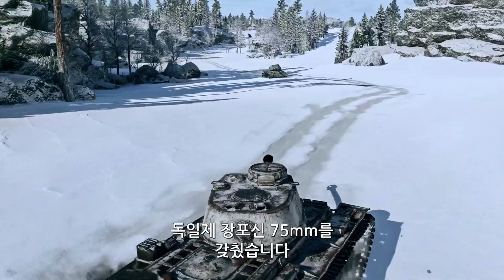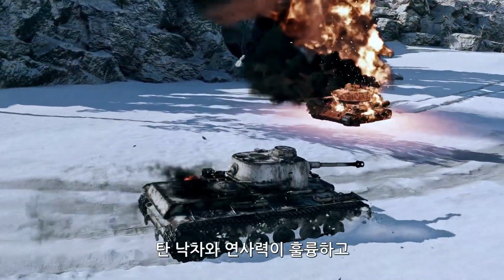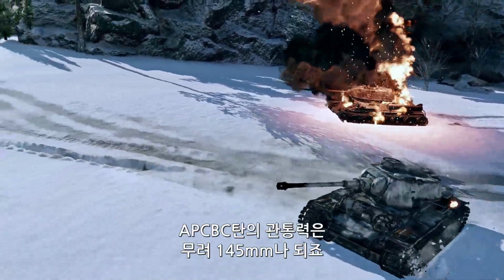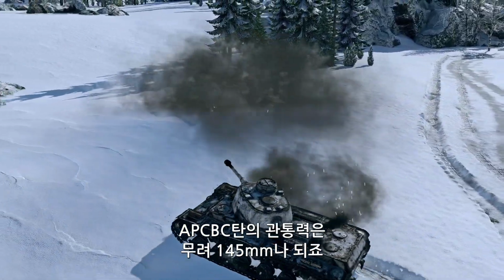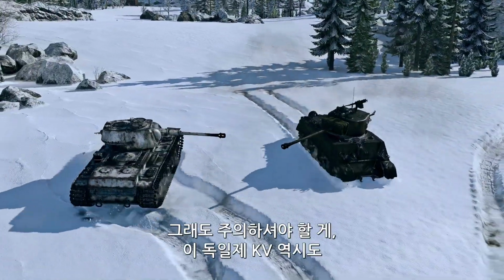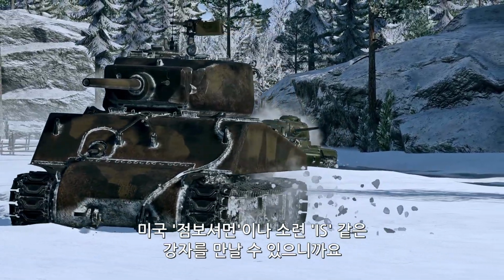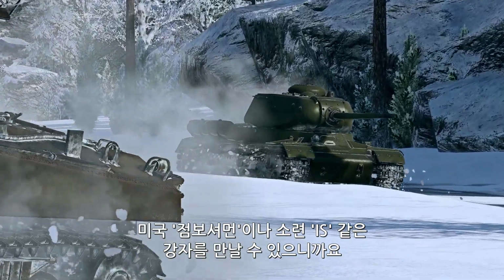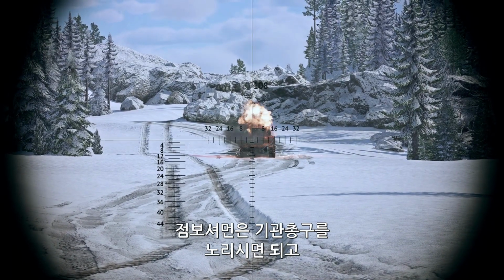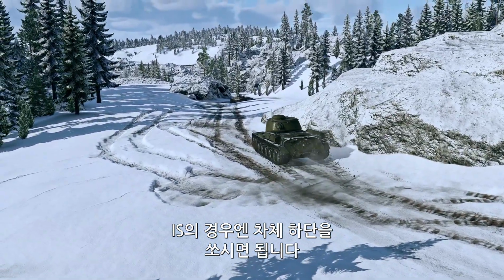It's armed with a German 75mm cannon with a long barrel. This gun has good ballistics, a good fire rate, and powerful APCBC shells that can pierce up to 145mm of armor. Keep in mind, though, that even this upgunned KV can run into quite a few tough opponents, like the American Jumbo or the Soviet IS. In the case of the former, aim at their machine gun port, and the latter can be defeated with a shot through their lower glacis.